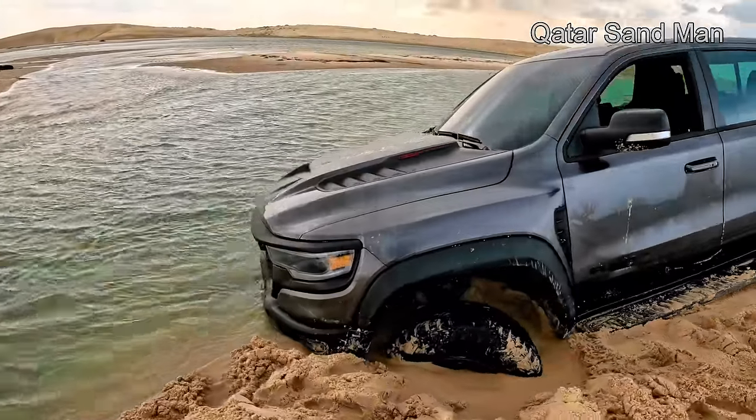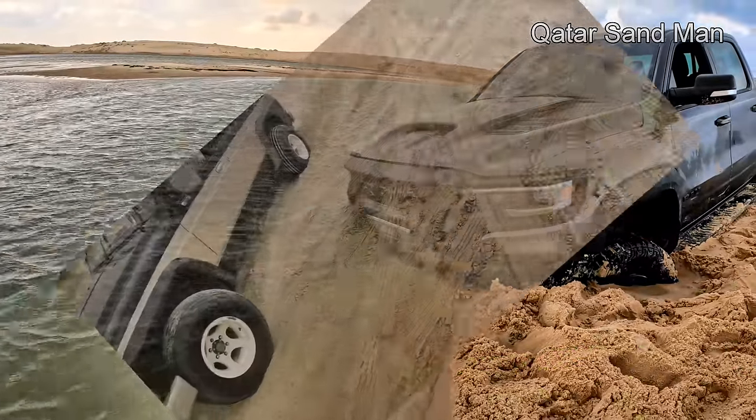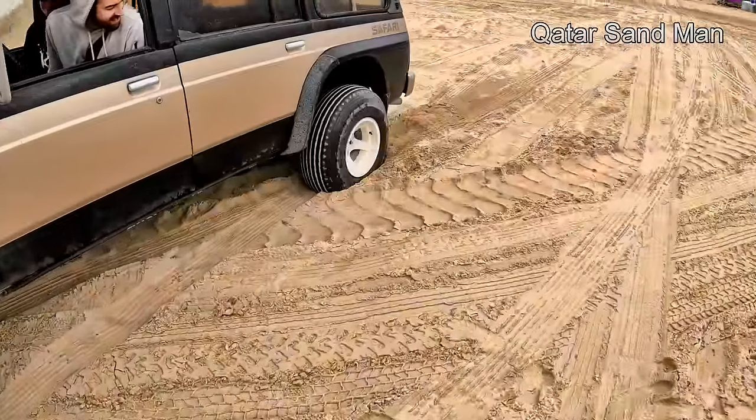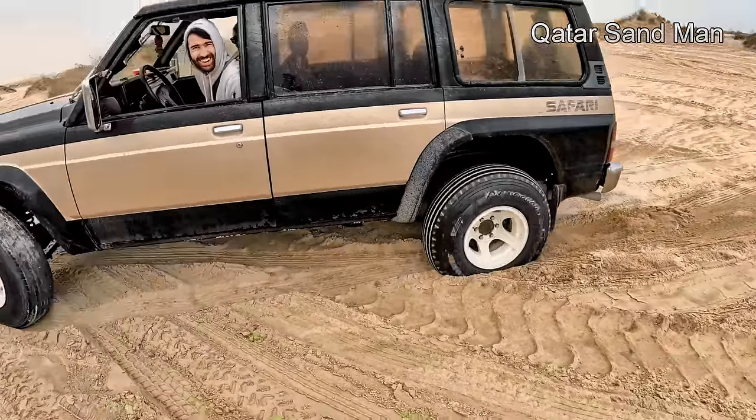So the issue is this car is... So this is the first time I've seen that the control is... Should we see if the handbrake trick works? We'll see.